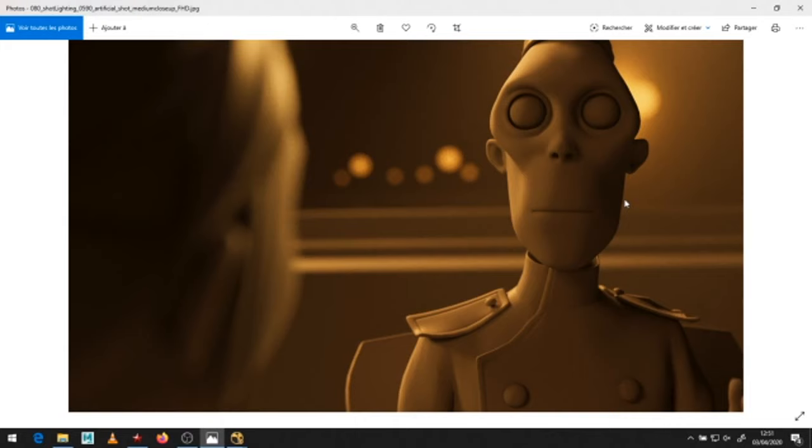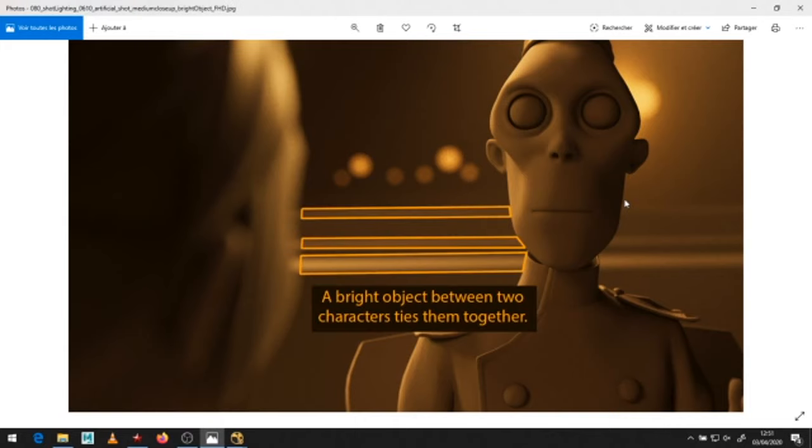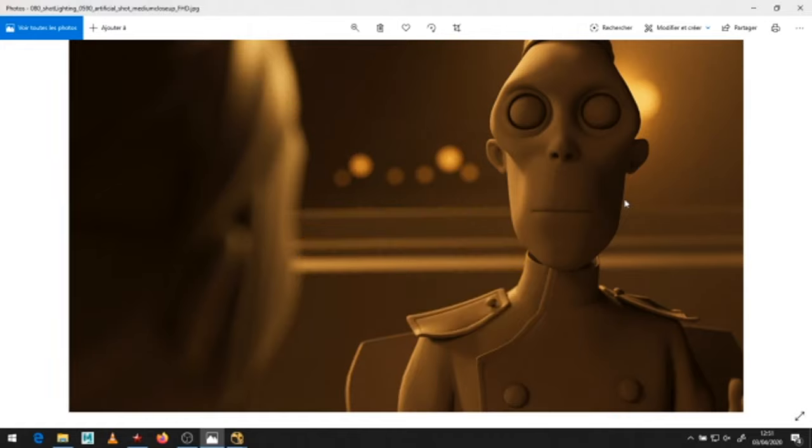Really cool technique. Another technique: a bright object between two characters ties them together. This is as well from Bridge of Spies, from Spielberg. You see here, it creates a visual connection between both characters. So it's very interesting to put a bright light or a bright impact between two characters.